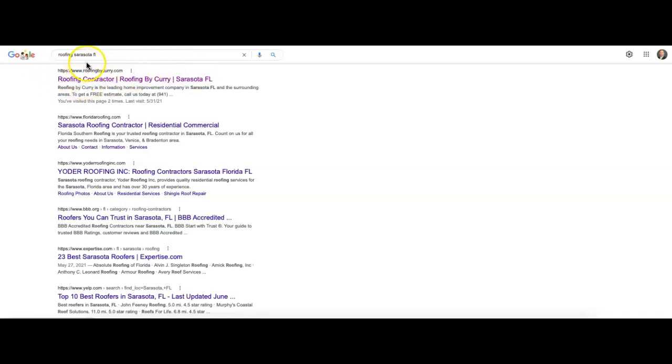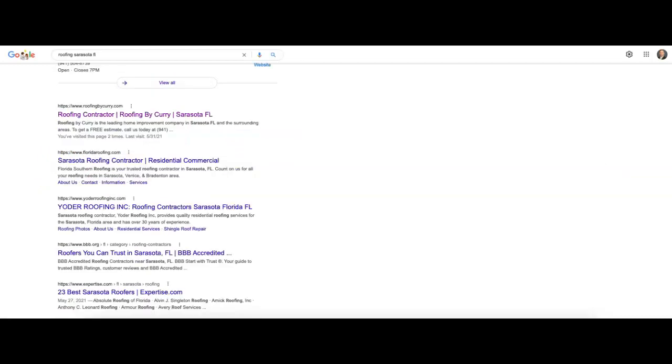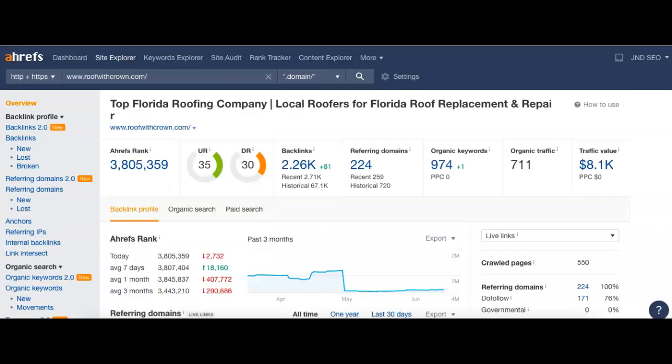So what I want to do next is we can rank this key phrase, roofing Sarasota FL, based on our results. So number 1 for this key phrase would go to roofing by Curry, 2 would go to Florida Roofing, and 3 would go to Yoder Roofing. What I want to do next, I'm going to take your site, Crown Roofing, and roofwithcrown.com, as you guys have your site, and we're going to put it into a program I use called Aris. This just allows me to kind of analyze your site and see how it's doing.